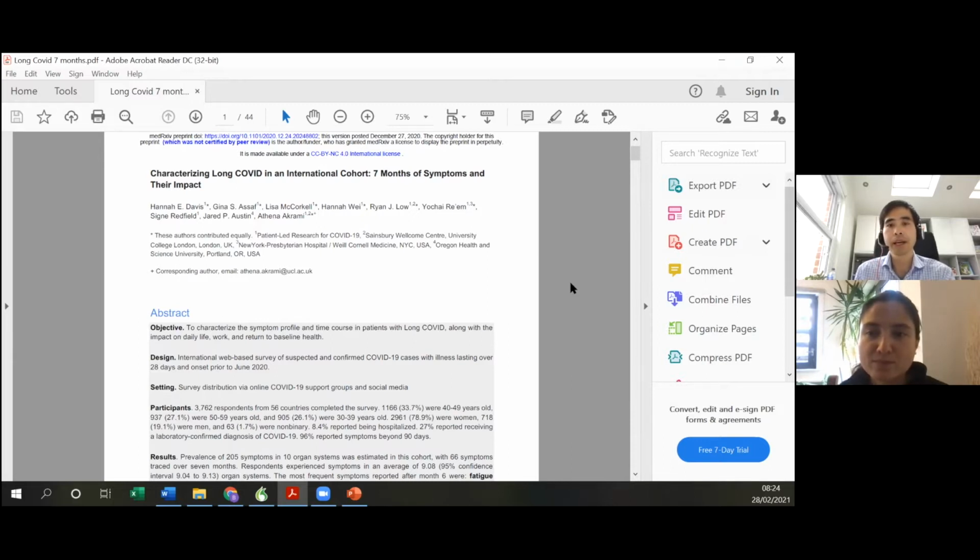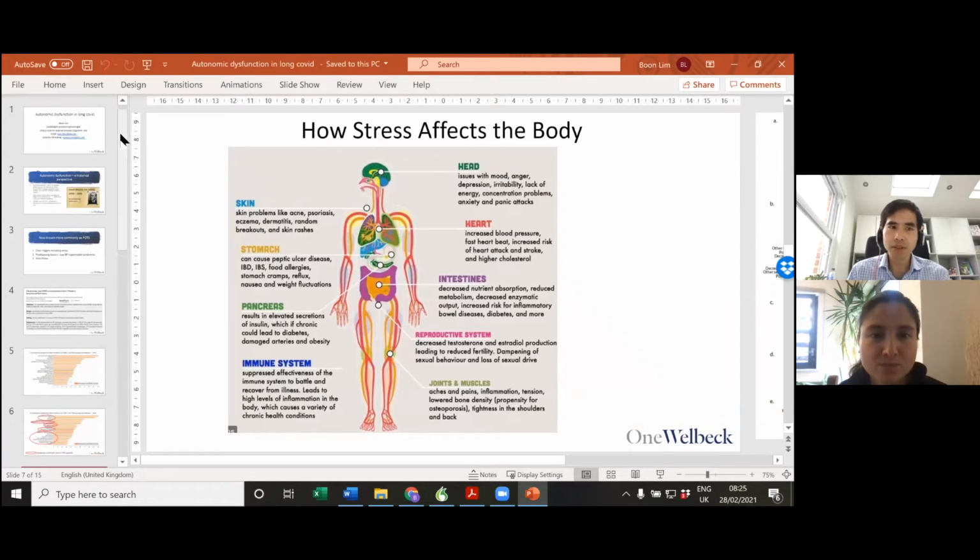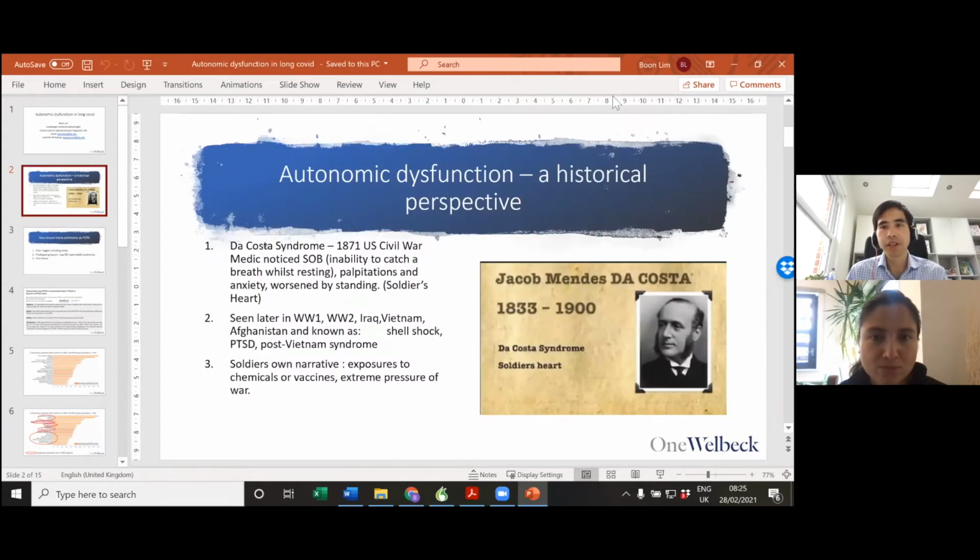If I may take a step back and perhaps share with you my screen, there is this syndrome in cardiology, which we recognize as postural orthostatic tachycardia syndrome. It's a dysautonomic phenomenon that was initially described by an American, actually a Portuguese physician called Jacob Mendes da Costa, who in the Civil War in the States noticed patients coming in from the front line in the American War, describing symptoms that he would later on call the irritable heart syndrome.